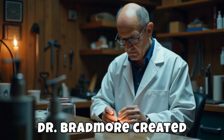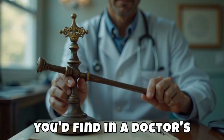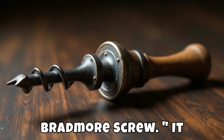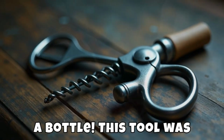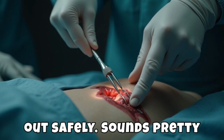Dr. Bradmore created a very peculiar device just for this purpose. It wasn't like anything you would find in a doctor's office today. He invented something called the Bradmore screw. It was a special tool that looked a bit like a corkscrew. Yes, the kind you use to open a bottle. This tool was made of metal and had gentle curved designs to help pull the arrow out safely.